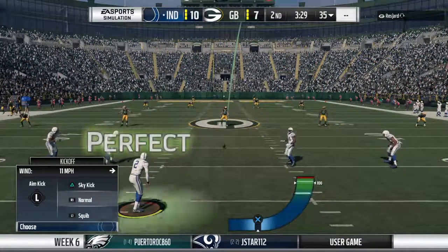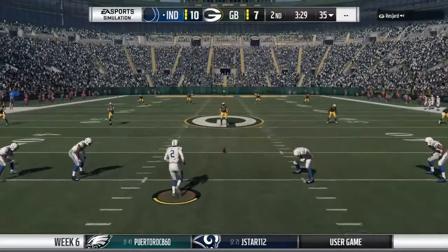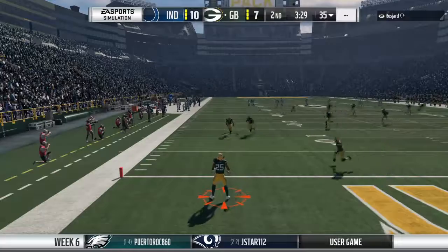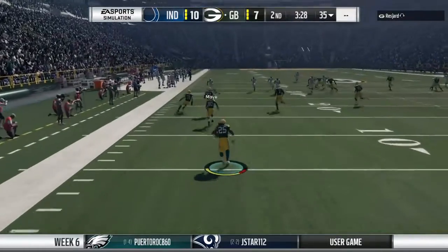Yeah, they were able to pick up a few first downs along the way, but they couldn't keep the momentum going all the way into the end zone. This is fielded a couple yards deep.